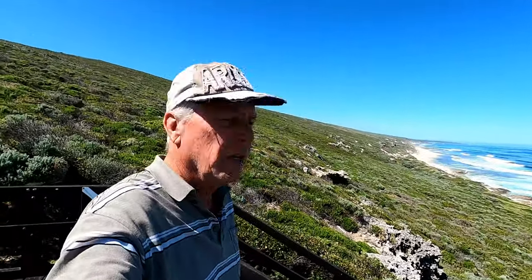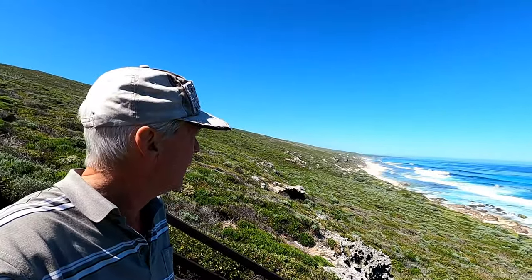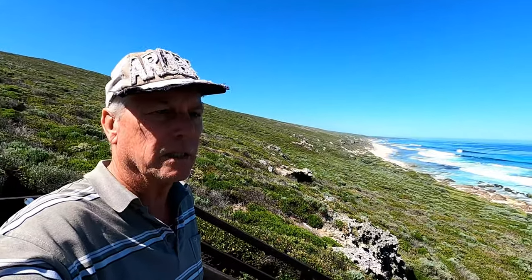This is the beach at Kawerumup. There's a lot of surfies up there, a whole heap of them. About 30 or 40 surfies.